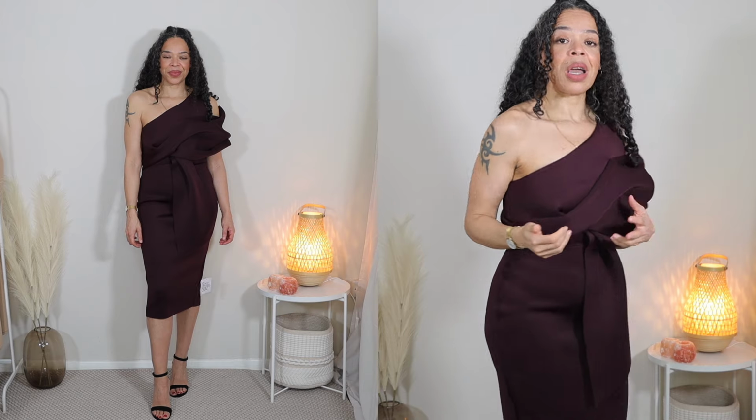Now, it is off the shoulder on one side at least, and I feel like this area over here on the dress fits nicely. Everything is in place. I am actually not wearing a bra, so if you are concerned about that, there are bras that you could possibly wear with this, or maybe even sticky tape. There is appropriate sticky tape that you can use to hold your breasts in place so you don't have to wear a bra.